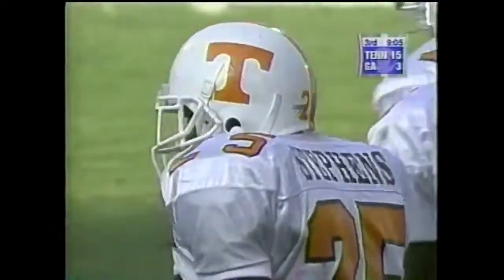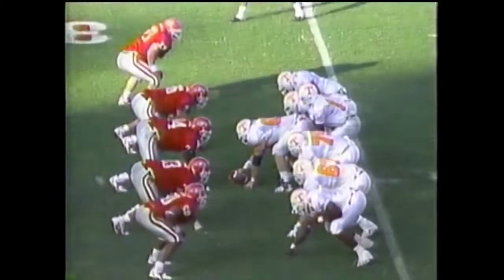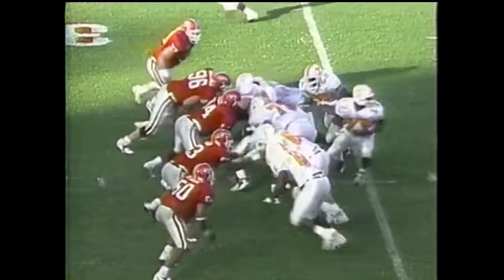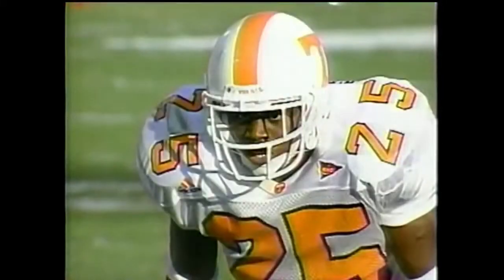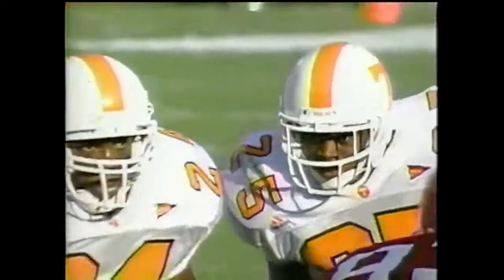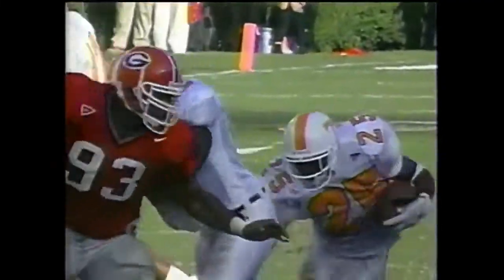But then Travis Stevens, showing great power for 185 pounds, Bill Anderson, picks up a lot on his own. Yeah, second effort, too. He really put a lot into that. He pulled and fought down through there strong. 12 carries, 59 yards now for the sophomore from Clarksville. Tennessee has it first down, leading 15-3 at the Georgia 20-yard line.